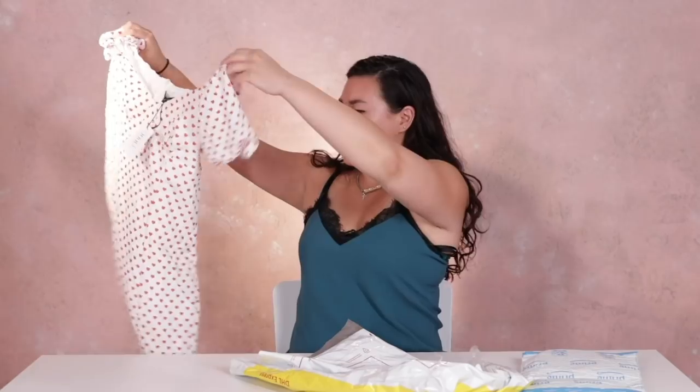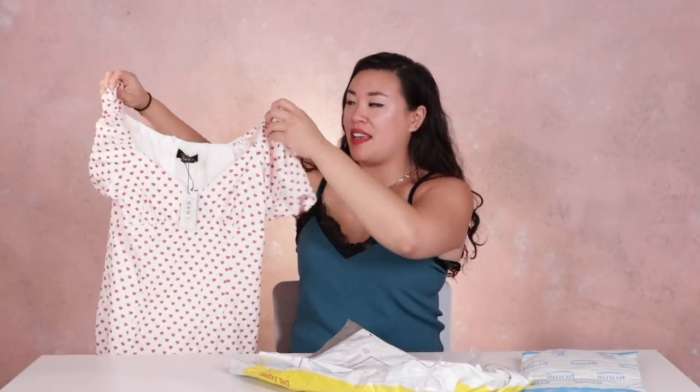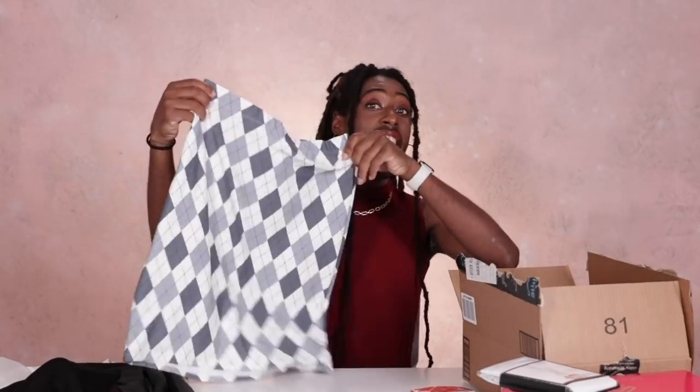Ooh, this is cute. It looks like it's gonna fit. It's very romantic and very cute, very flirty. I love the sleeves. First things first, we've got the gray sweatsuits. It feels a little bit lighter than I was expecting. The pants actually look a lot better. This headband is perfect.